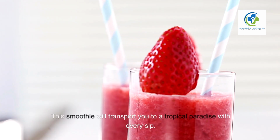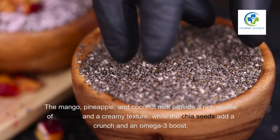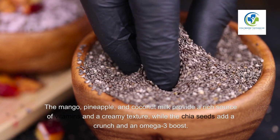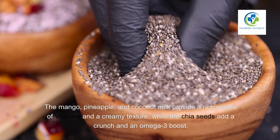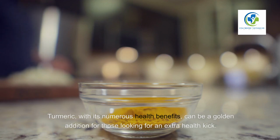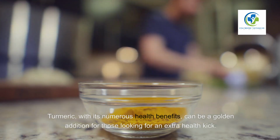This smoothie will transport you to a tropical paradise with every sip. The mango, pineapple, and coconut milk provide a rich source of vitamins and a creamy texture, while the chia seeds add a crunch and an omega-3 boost. Turmeric, with its numerous health benefits, can be a golden addition for those looking for an extra health kick.